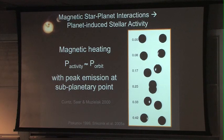And what they said was, well, let's take the RS Canum Venaticorum model. This actually happens in two solar-type stars that orbit each other very quickly, where the sub-binary point, the hemisphere that's facing each other, actually has a magnetic hotspot that moves along the stellar surface with the rotation, with the orbital period. And so what we're looking for is the period of the activity is equal to the period of the orbit, not just the stellar rotation period, but the period of the orbit. So we can really truly connect it to the planet.